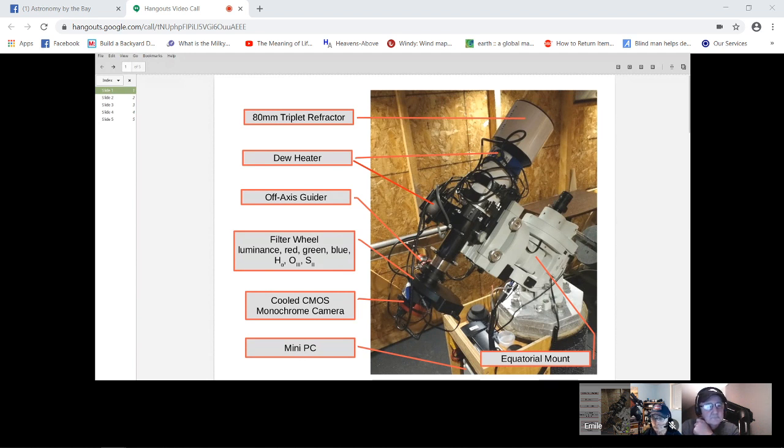Further down the tube, not the larger camera, but the smaller red one, is something called an off-axis guider. And what that does is it basically monitors the position of a certain star in the field, and it checks if it drifts to the left, to the right, up or down. If it does, then it'll send commands to the mount to recenter the view. So that allows a sharper image and avoids star trails.